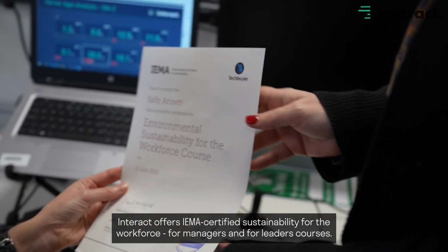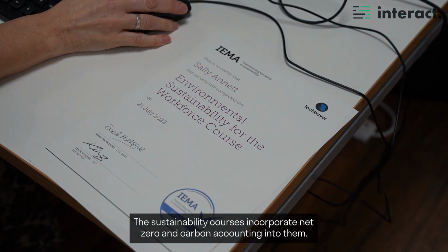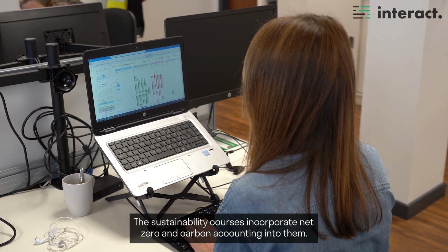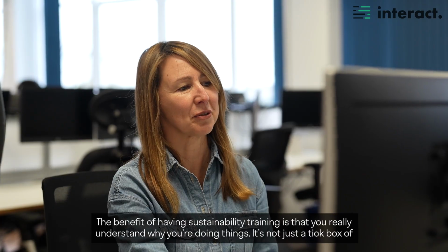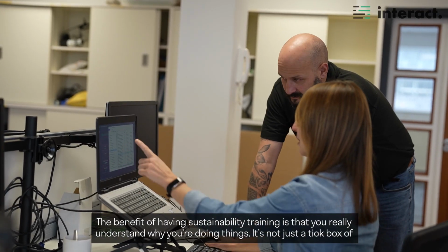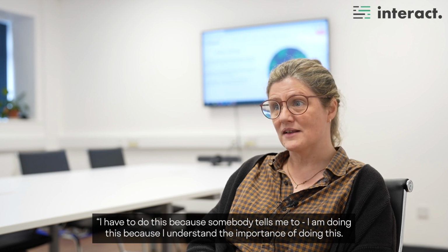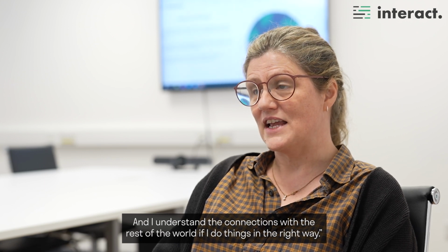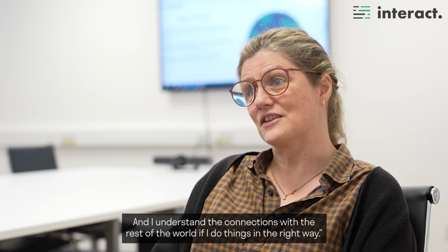Interact offers IEMA certified sustainability for the workforce, for managers and for leaders courses. The sustainability courses incorporate net zero and carbon accounting into them. The benefit of having sustainability training is that you really understand why you're doing things. It's not just a tick box of, I have to do this because somebody tells me to. I am doing this because I understand the importance of doing this, and I understand the connections with the rest of the world if I do things in the right way.